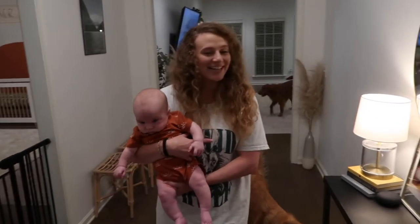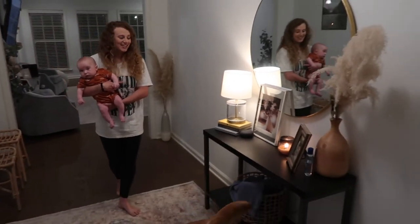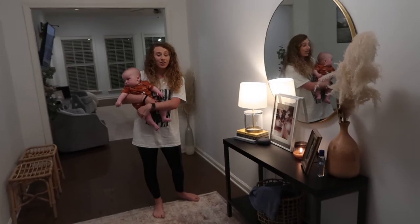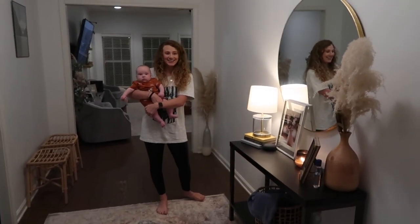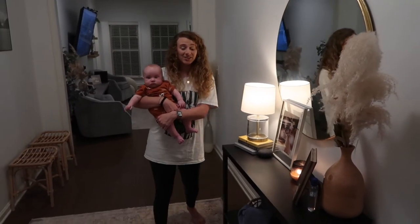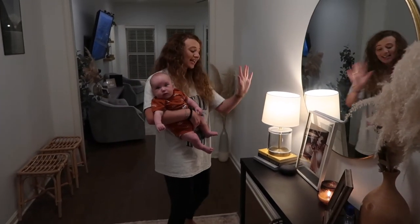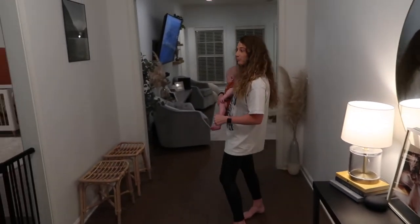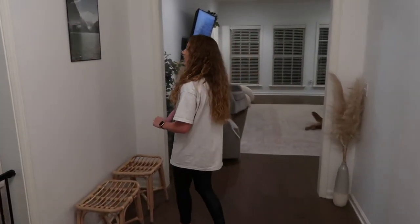So, here's our entryway. I was excited to actually have a house to decorate because our other street apartment did not have a good space to decorate. So, I was excited to have that. I'll try to link everything that I can below, stuff that I can remember of where we got it from.